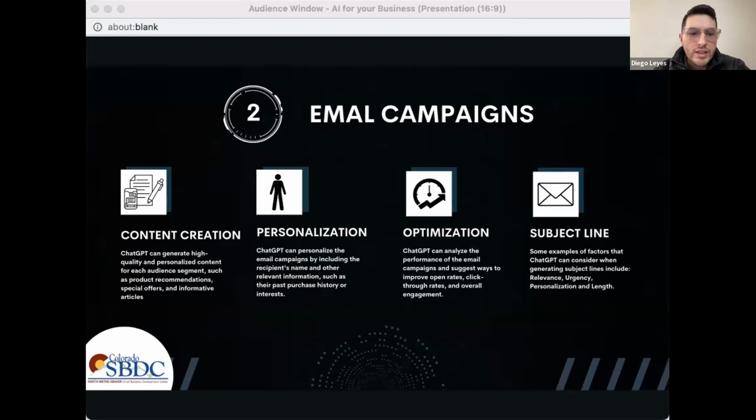Optimization. ChatGPT can analyze the performance of the email campaigns and suggest ways to improve open rates, click-through rates, and overall engagement. This could include changes to subject lines, content structure, or timing of emails.